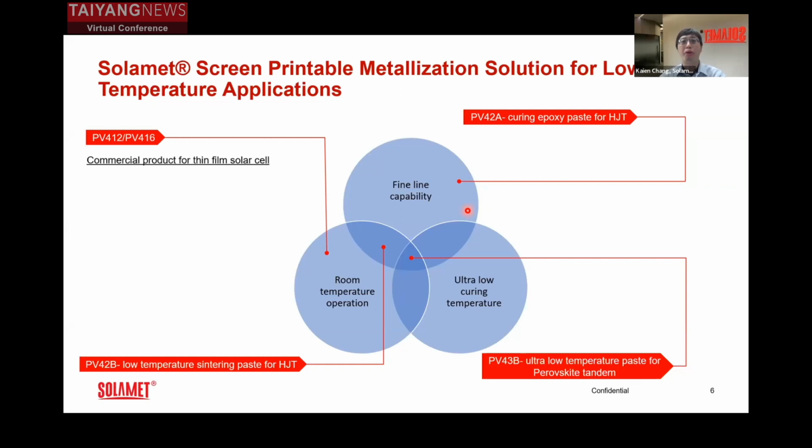This is probably well known in the markets. This is a similar system to most of the low temperature pastes right now for HJT. And 42B will probably be today's focus. This is the low temperature sintering paste for HJT.